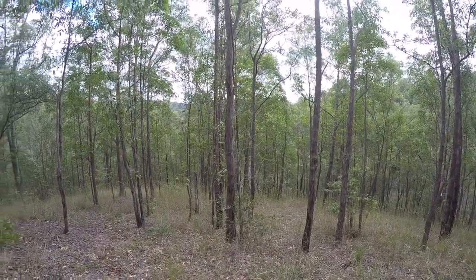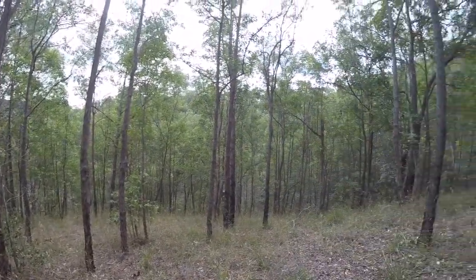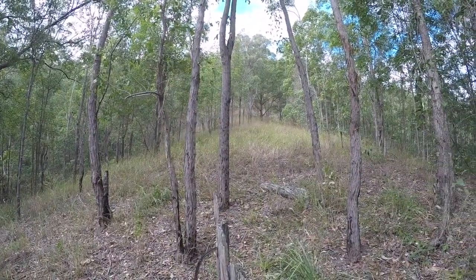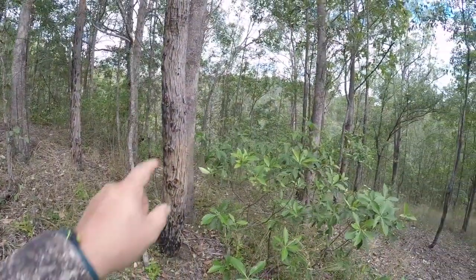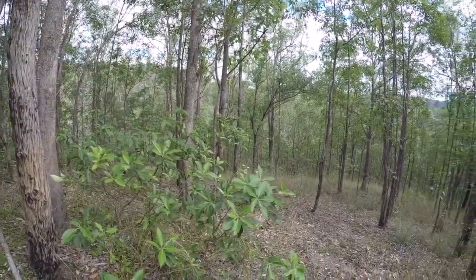Here we go. So that's looking back down the valley, and then we'll swing around. And that's going right back up to the top of one of my ridgeline tracks up there. And then I sort of own all up over that next mountain and over the other side.